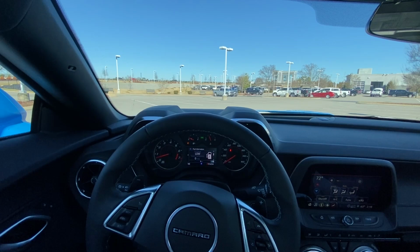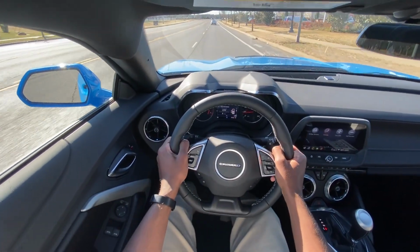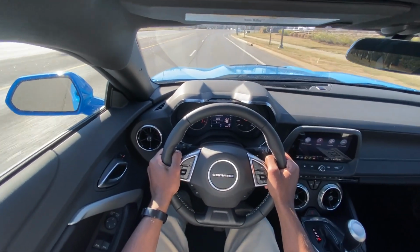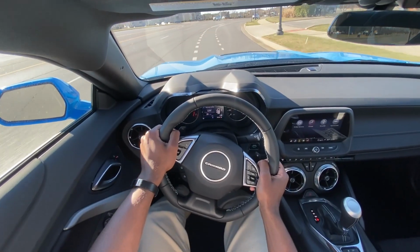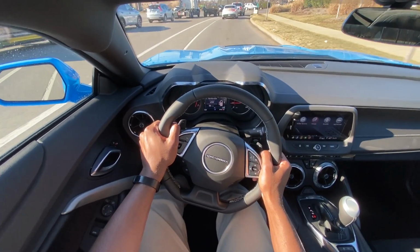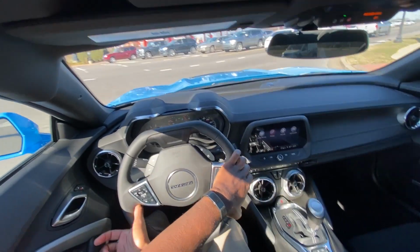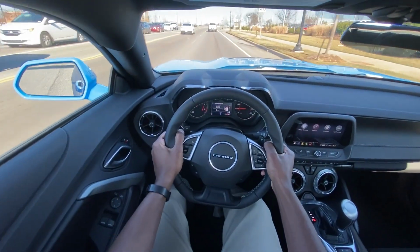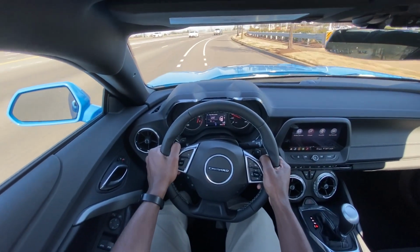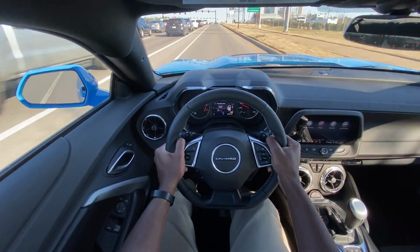But next, we're gonna go ahead and take this 2022 Camaro LT1 out on the road for a quick test drive. So of course, with it being a Camaro, the ride quality is not plush, but I like it in the sense that I can feel the road and it isn't necessarily shaking the life out of me.